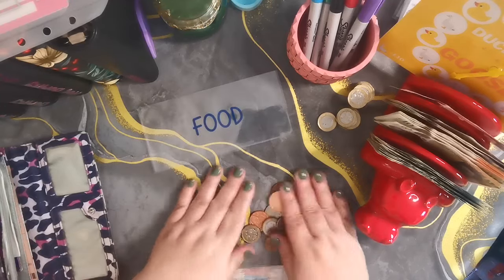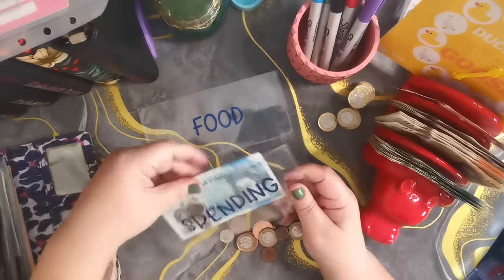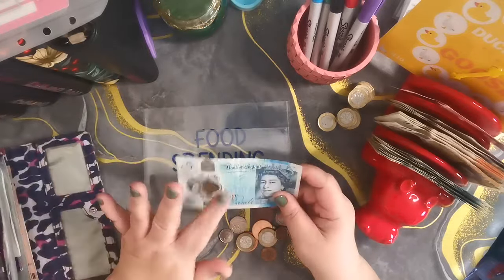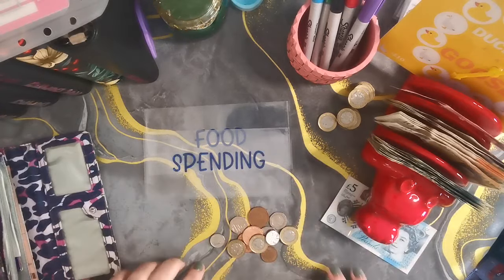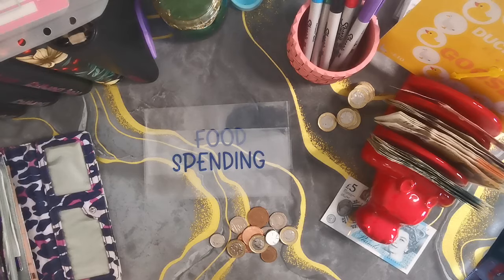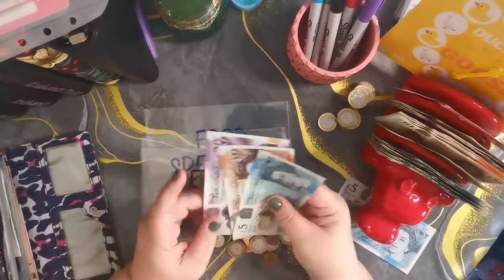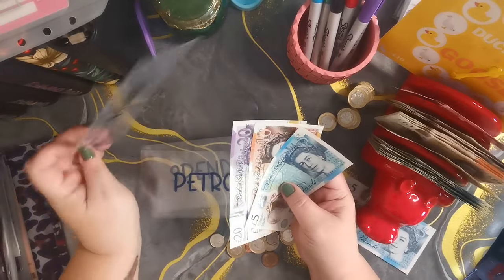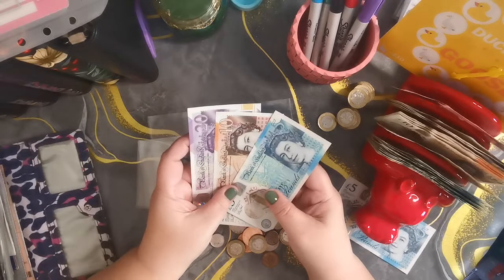Okay, so we've got nothing in food. I've got £5 in spending because I haven't spent any money because there's nowhere to spend any money where I'm working now. So that is going to come out and go into my autumn word search. And we've got £35 left in petrol. Now we've got £35 left in petrol because I did steal £15 for food because I did a bit of an extra top up. So I've got £35 left over.